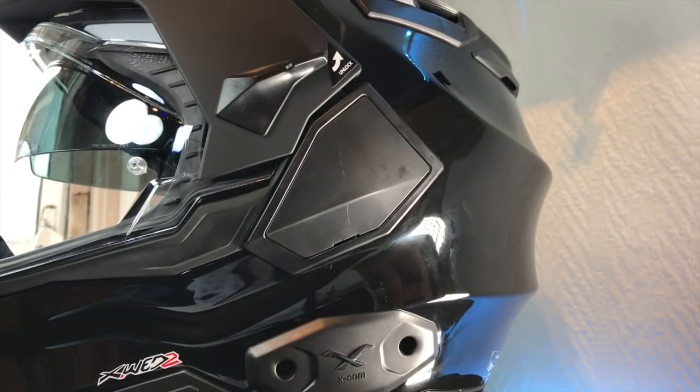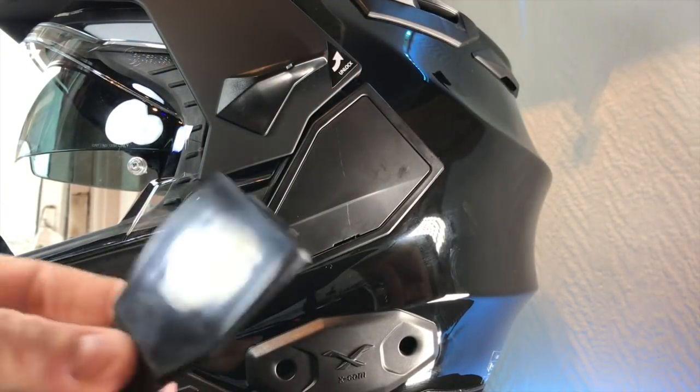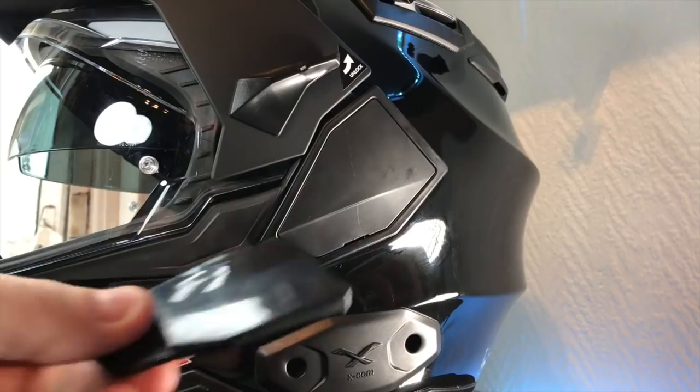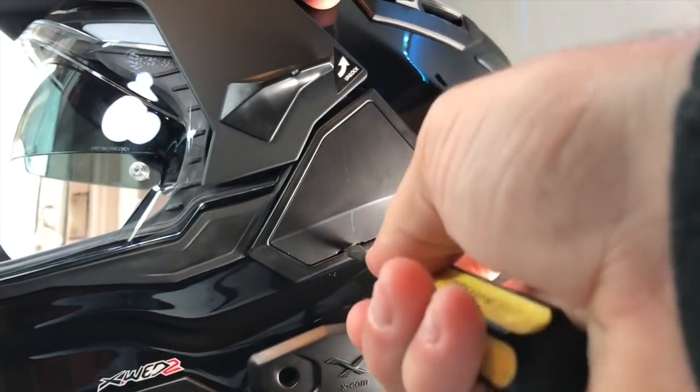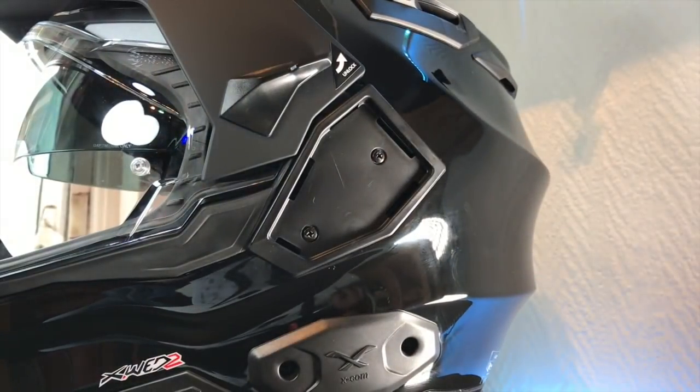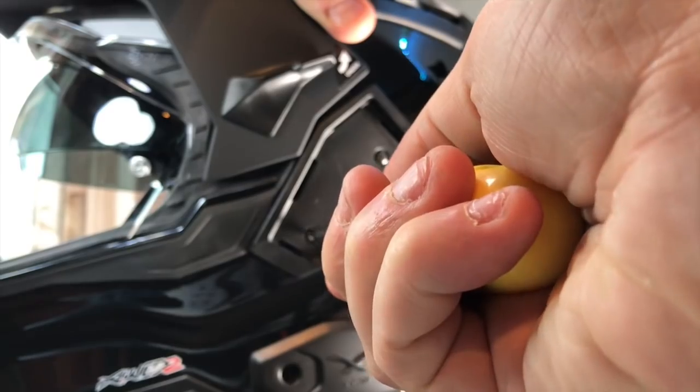Alright guys, so we're going to take off this little side plate. This is the one that comes already attached to the helmet. We're going to replace it with the GoPro mount. It's easy enough. You just stick your screwdriver in the little gap at the bottom there and pop it off. Get your Phillips and take out the one screw that's at the bottom.